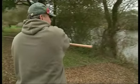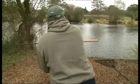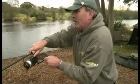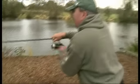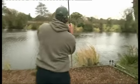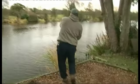Unfortunately, this has gone right round a set of pads, and I'm going to have to give it all the grief I didn't want to. I think we've got it round. Yeah, it's in the open water now. Whew. That was all a bit urgent.